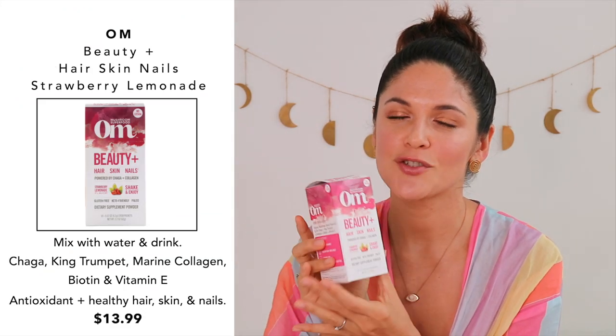So this is their Beauty Plus Hair, Skin and Nails. It is a strawberry lemonade supplement that you can put in your water. Super easy. The major ingredients are an organic mushroom blend powder with chaga, king trumpet, collagen, biotin, and vitamin E. The collagen is marine collagen. So if you are vegan and you're not interested in marine collagen, I will list below another one of their products that is vegan. I don't have a problem with marine collagen, so I'm gonna try this.